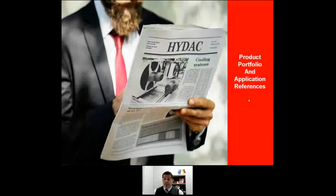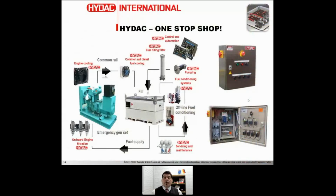So product portfolio and application reference. I think it's what everybody wants to see today. So I'm not holding your breath, but let me talk 5 seconds or 5 points here. Why we want to put to you the concept of the one-stop shop. Well, 10 years ago, HYDAC would have only the cooling package to offer in this sector. Now, in 2020, the story is completely different. So now we can really be the one-stop shop.